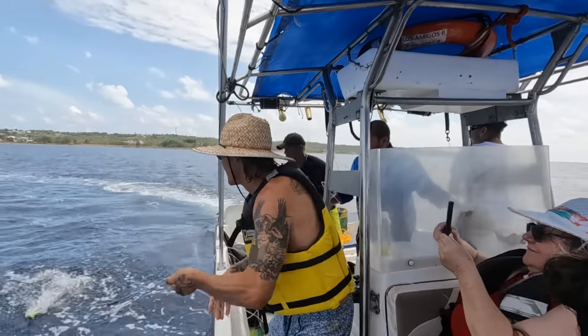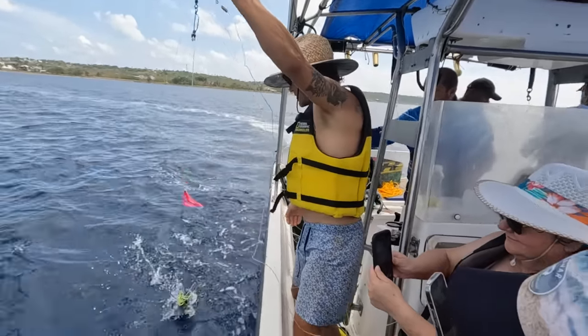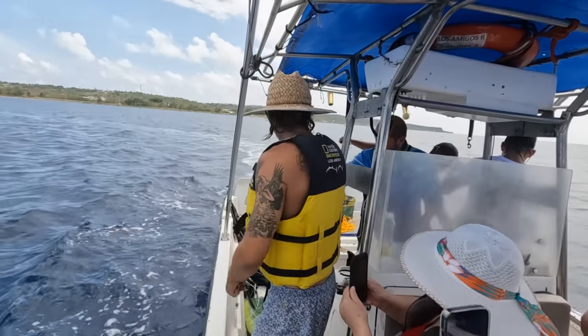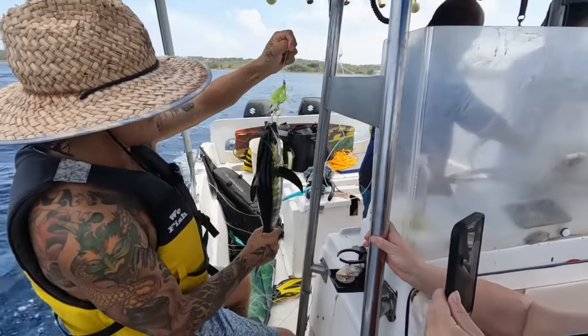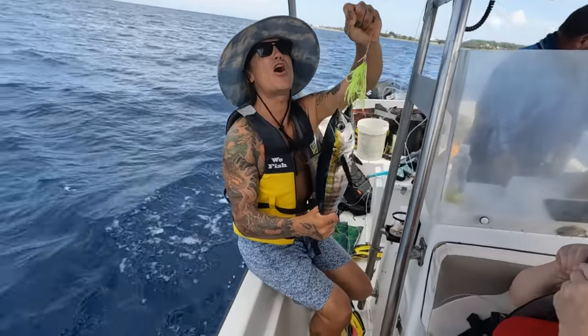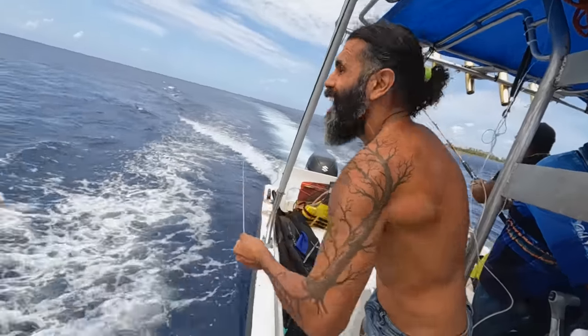I think it's a... Oh, it's a tuna, bro. It looks like a tuna. It's a black tuna. I caught one of these before. Wow. I thought it was a mahi, but it's a yellowfin tuna. I caught one of these. Yeah. Wow, beautiful. Bro. Tuna sashimi tonight. Sushi tonight. Get it.